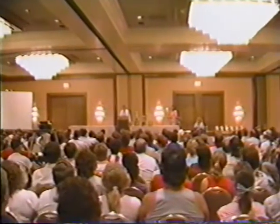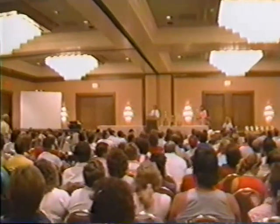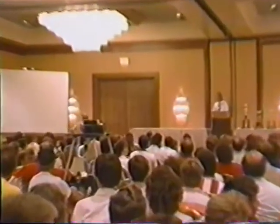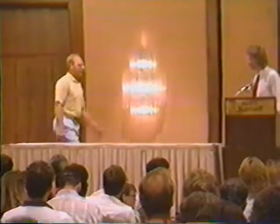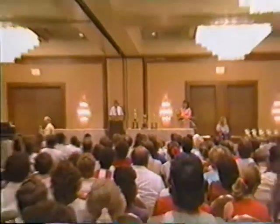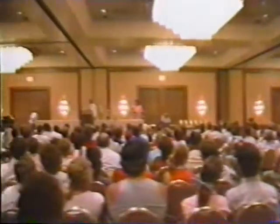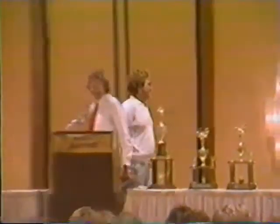On to our 68 through 1970 restored hardtops. In third place with a blue 68 hardtop, Ron Chamberlain. That was Don Chamberlain, not Ron. In second place with a silver 70 hardtop, Larry Klein. First place with a 1969 white and black hardtop, Mike Skinner.